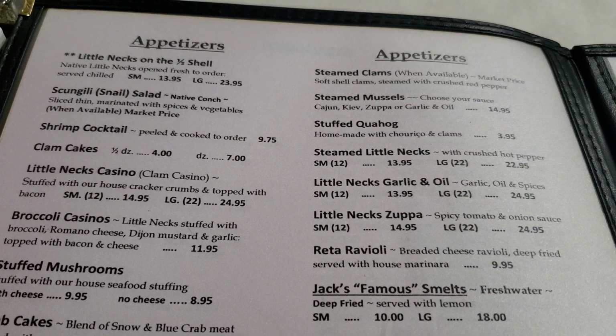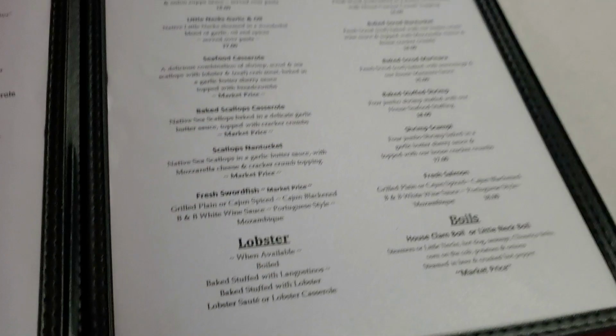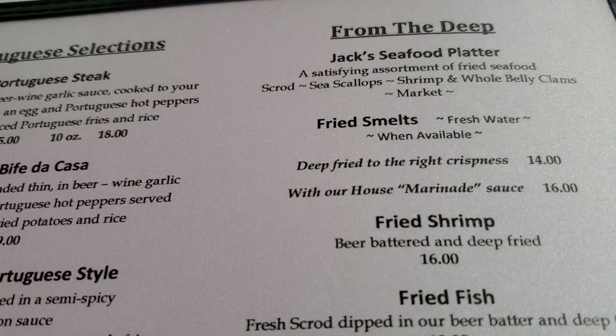Huge menu. Oh my goodness, where do we even start? And then I'm gonna go with the sauce in. Oh my god, I'm on like page 4 of the menu. It's like a book. We like stuffed mushrooms too. It's always good. 8 pages to this menu. They even have a Portuguese section. Yeah, you'll have to take some pictures of it. There's the famous smelts, right? Yeah, I'm gonna get it. Okay. The appetizer, yes.